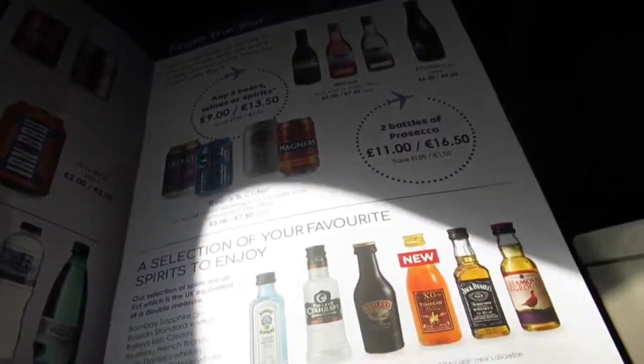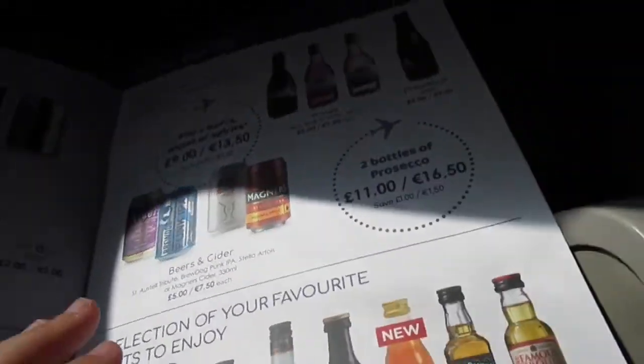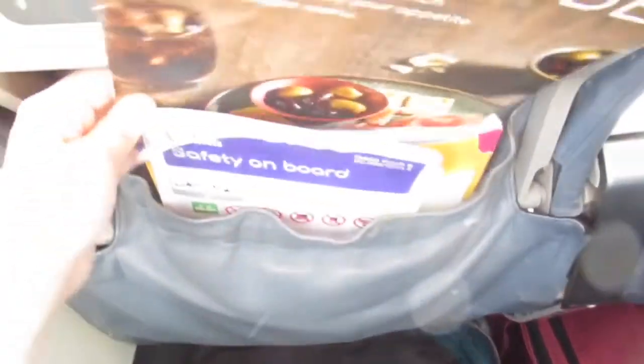Oh yeah, and they do have Iron Brew, which is my new favorite soda, because I had one. But now my mom won't let me drink it because it has aspartame. So yeah, there's the seat back pocket, comes with a safety card. There's an advertisement on the back of the seat.